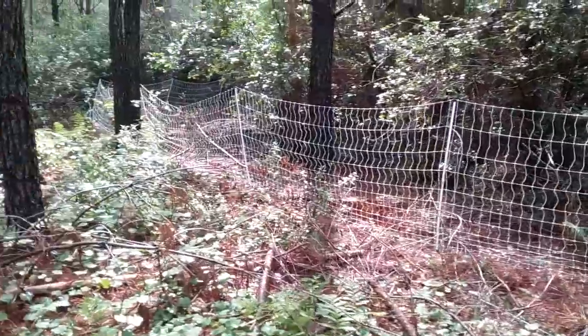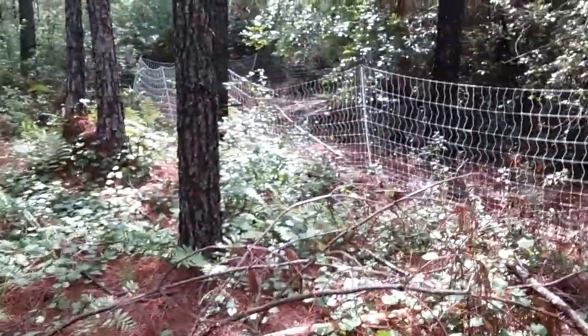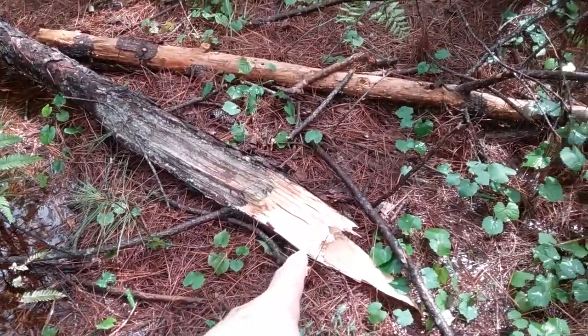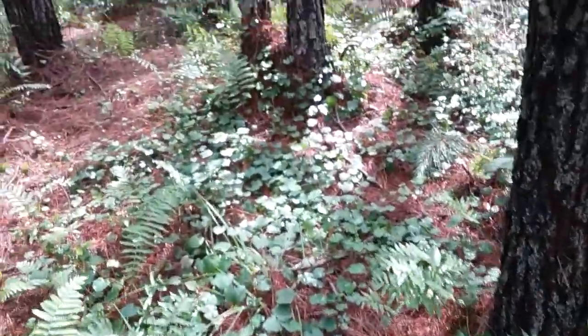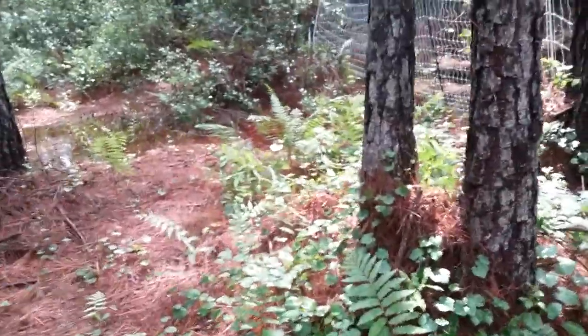It looks like the fence is okay, but I do see a limb on it, so I'll have to come out here after I turn the fence off. Well, this is a new break. See that, guys? That came off of one of these trees here. We had some good winds. They weren't what I would call scary winds, but the winds were definitely enough to be shaking our trees pretty good.